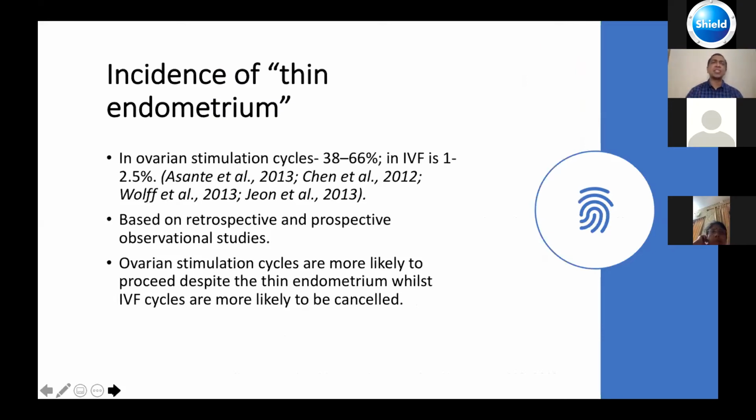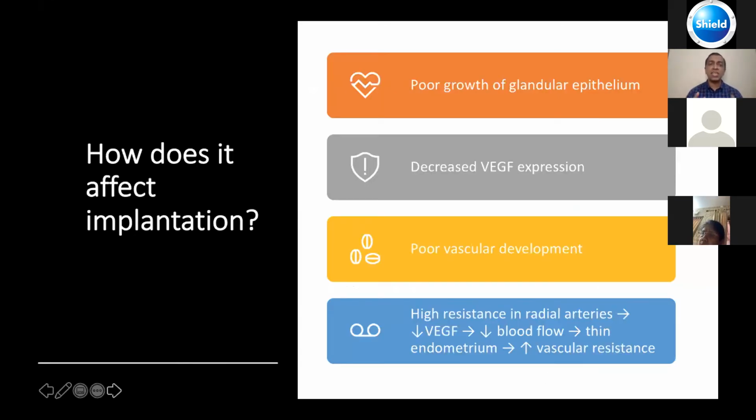So what is the incidence of thin endometrium? In ovarian stimulation cycles, 38 to 60%, and in IVF cycles, it is 1 to 2.5%. This is based on retrospective and prospective observational studies. Ovarian stimulation cycles are more likely to proceed despite the thin endometrium, while IVF cycles are more likely to be cancelled, because we need more accuracy in the outcomes. So we generally tell them that the embryos cannot be transferred if the endometrial thickness or the pattern is not very good. So how does it affect the implantation?